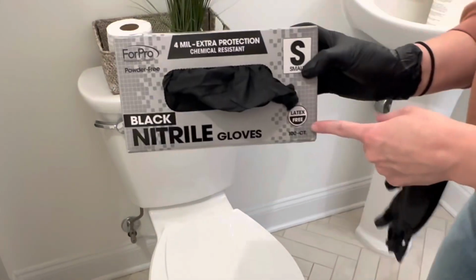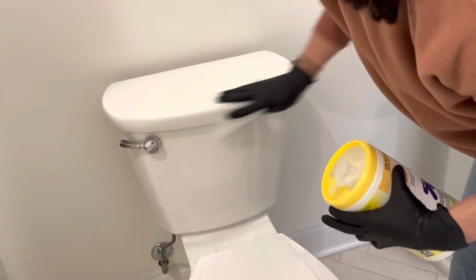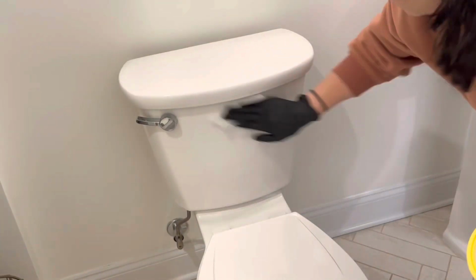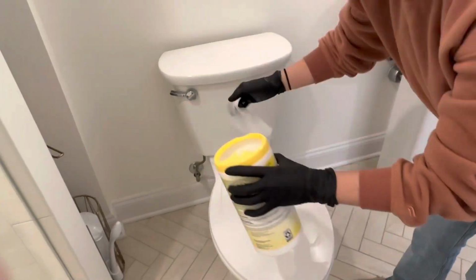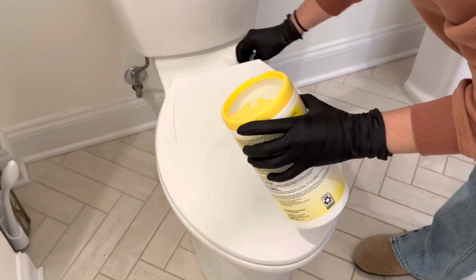These nitrile gloves are my go-to whenever I clean the bathroom or clean with any chemicals. I always like to protect my hands. I used to get the 3-pack from Costco. It was very affordable. I don't know if they still have them, but I got these right off of Amazon, and they will be down below.